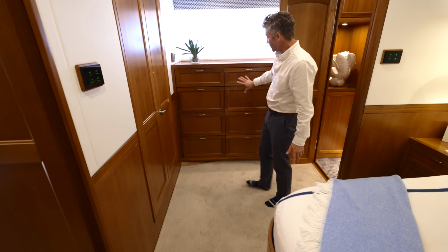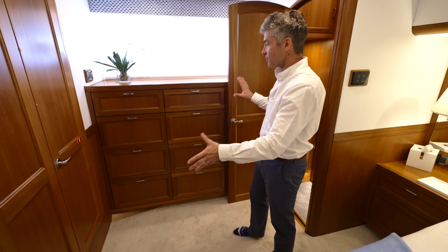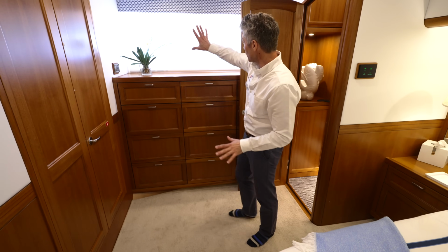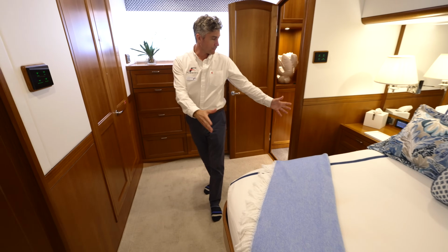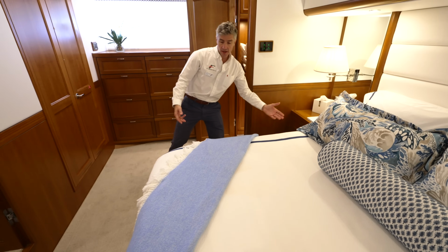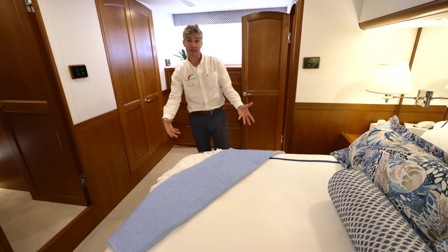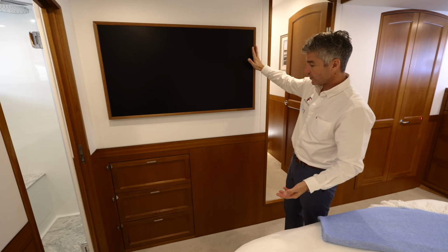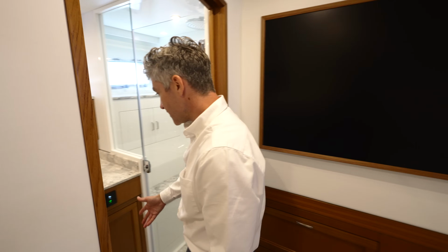This side was kind of bespoke to the customers. They just wanted a really large chest of drawers, but we can do other options here. You can have a vanity, a couch, and then we've got port lights behind the electric blinds here. Now, of course, there's the bed here, which is hydraulically lifted. So you can raise the whole bed and access all that storage underneath. Now over here we've got a TV on the wall, some more storage, and then going into the head.